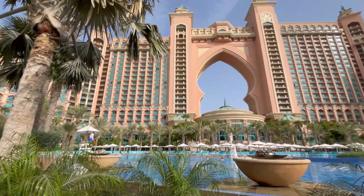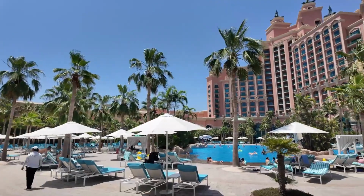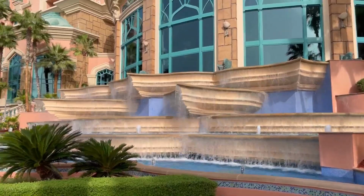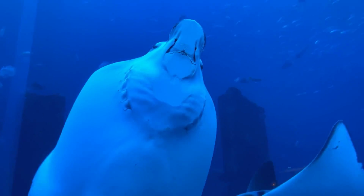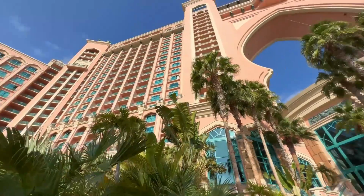Dubai is the city of dreams, luxury, and unforgettable experiences. But does this hotel live up to the dream or fall short? Let's find out. Welcome to the Arabian Hotel Atlantis The Palm, located in Dubai.